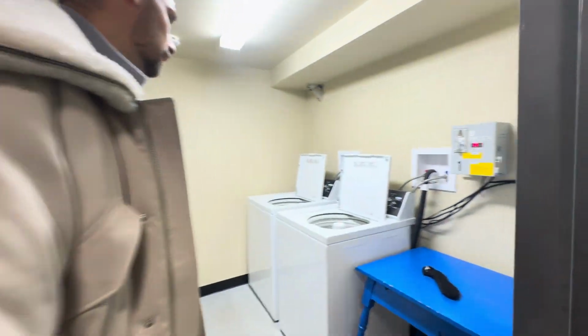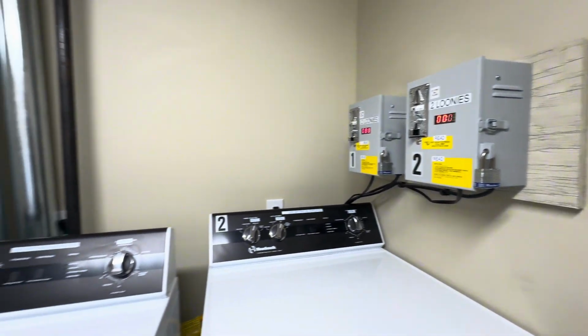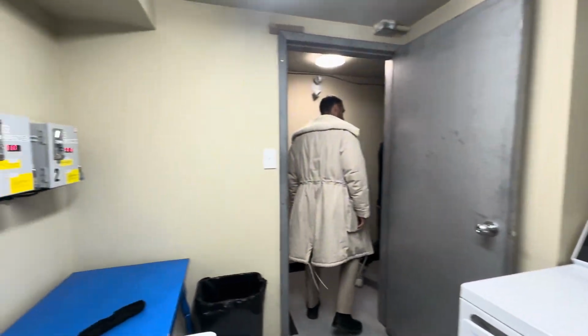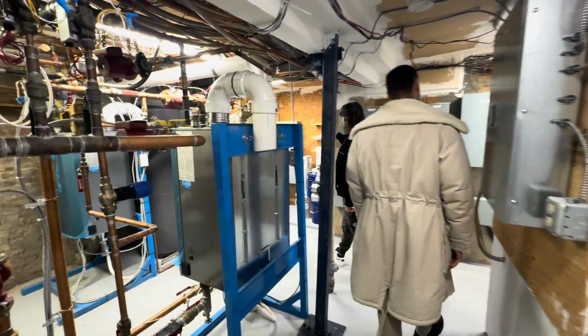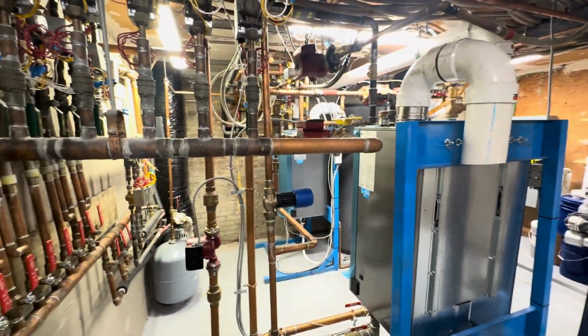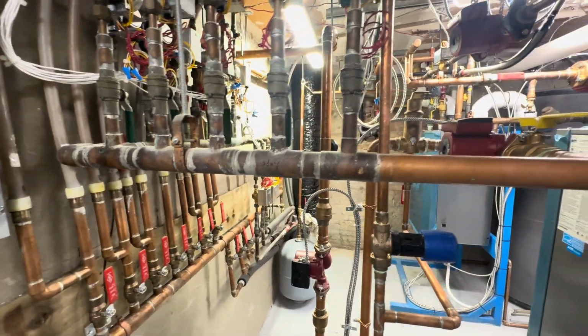Laundry room? Yeah, then it's all brand new. So this is the mechanical room. Everything's all brand new here. Damn, this looks good. 120-gallon tanks, one each. I'm impressed. This looks good.